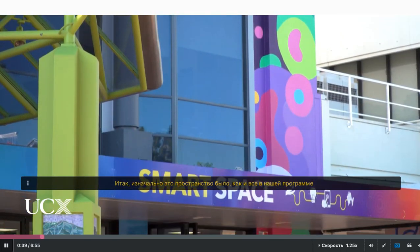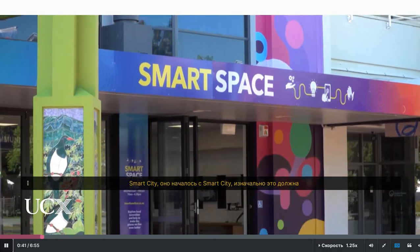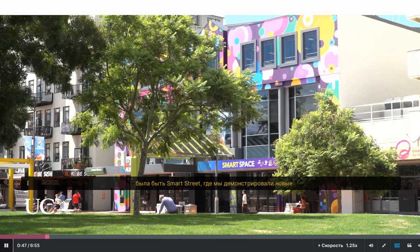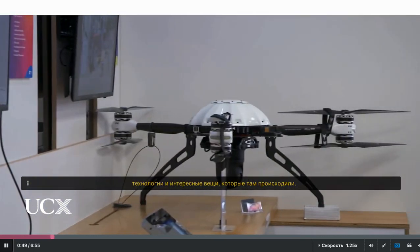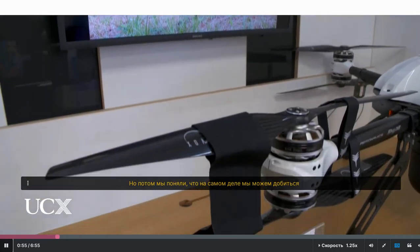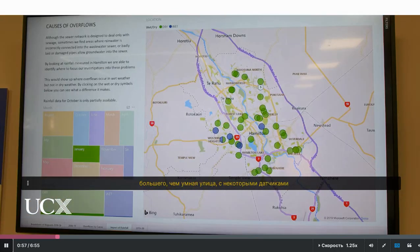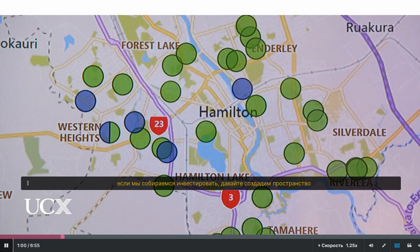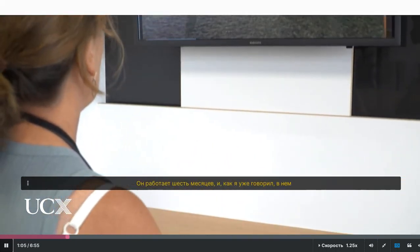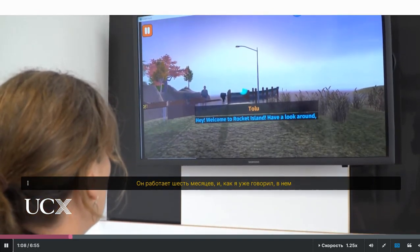Multiple things to multiple people, which is again one of the challenging and beautiful things about it. So originally the space was, like everything with our smart city program, it started off as a smart street, where we displayed new technologies and cool things that were going on out there. But then we realised we can do better than a smart street with some sensors and things for people to look at. If we're going to be investing, let's create a space to really engage with the community on innovation. And so that's what it is. It's a space to engage on innovation.